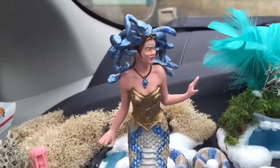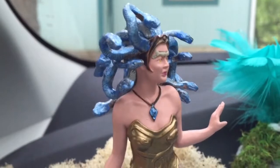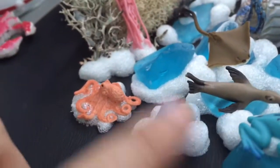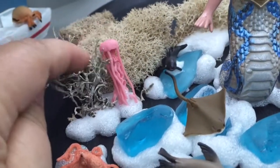Okay? And this is what I call the idea Medusa. She's like the place where you get all the crazy ideas. That's kind of how I think of her. All of those little snakes in there represent different ideas that come to you without your conscious knowledge. We have a frog there, an octopus, and a little stingray. Of course, there's a little jellyfish there too. Back over there, there's a crab on a boat.